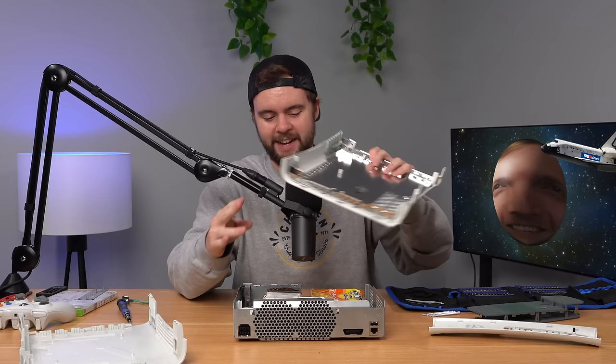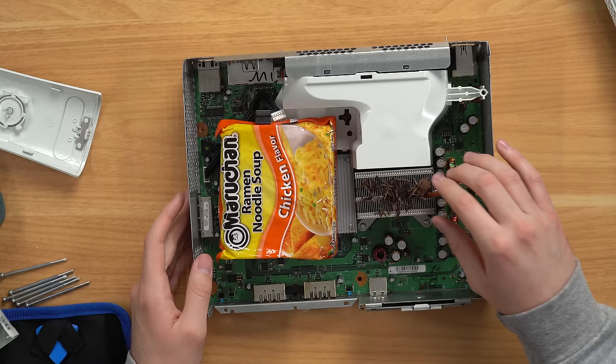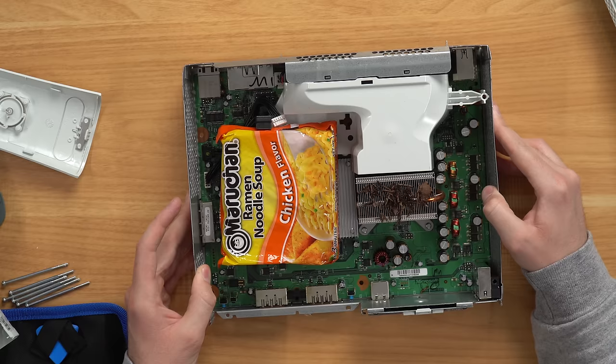All right, guys, so I got the rest of the screws out. We can take the top cover off now. I'm excited to see how much dust and dirt we got here. And oh yeah, baby, we got ramen noodles. We also got some nice old dirt here, as expected. Now, there's actually not quite as much dust in here as I thought there would be, but I got plenty of dirt, ramen noodles. No wonder the disk drive was so loud.